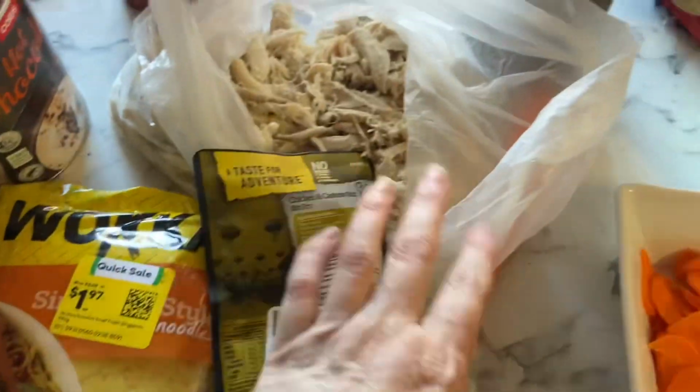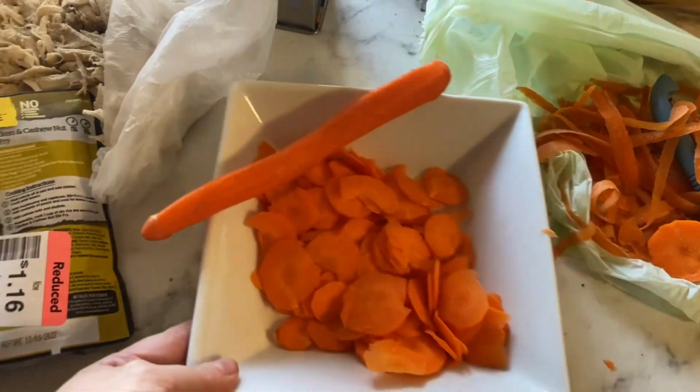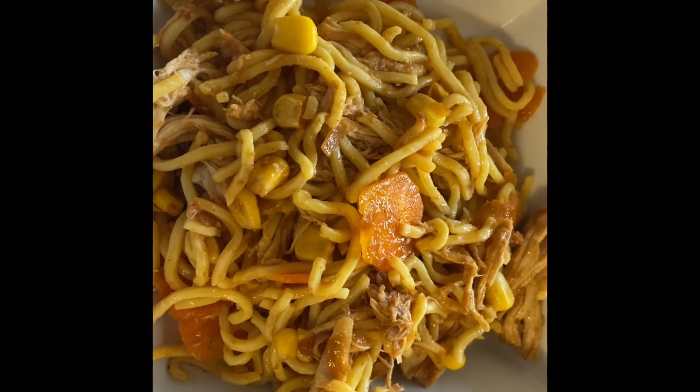And then the next night we have had a stir fry for dinner, so that just put everything together and everybody ate this meal, so that was good.